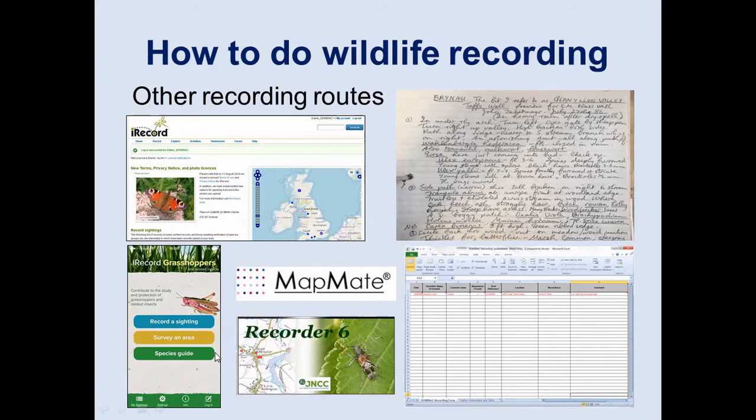iRecord also has some other apps that you might want to use. They've got quite a nice one called Grasshoppers, which has a species guide built in, and then you can add a record as well in the same app.